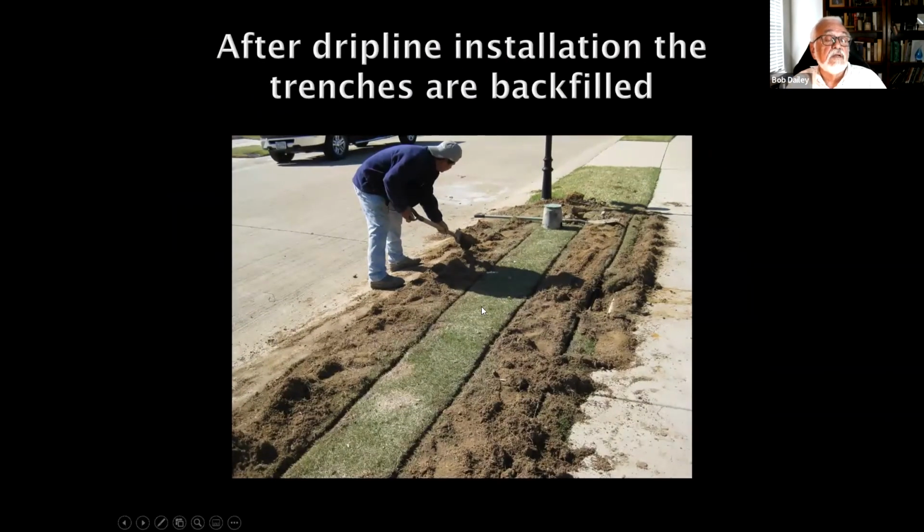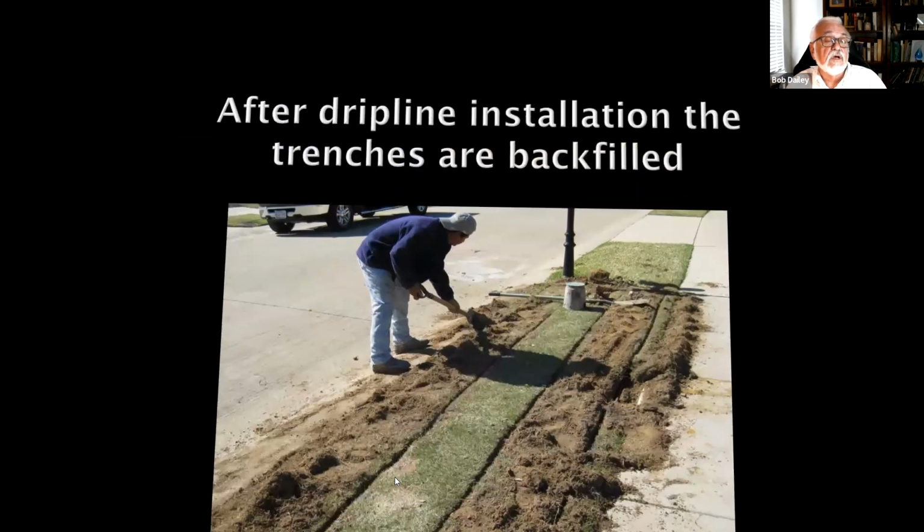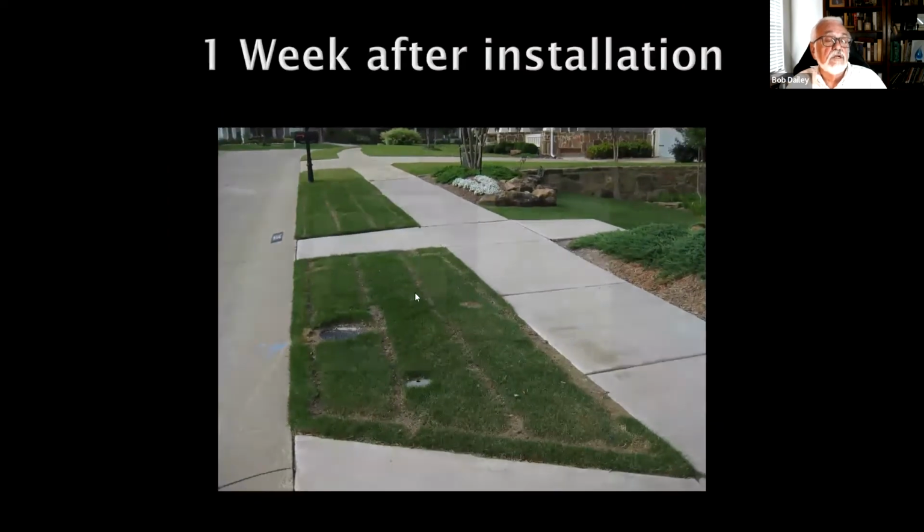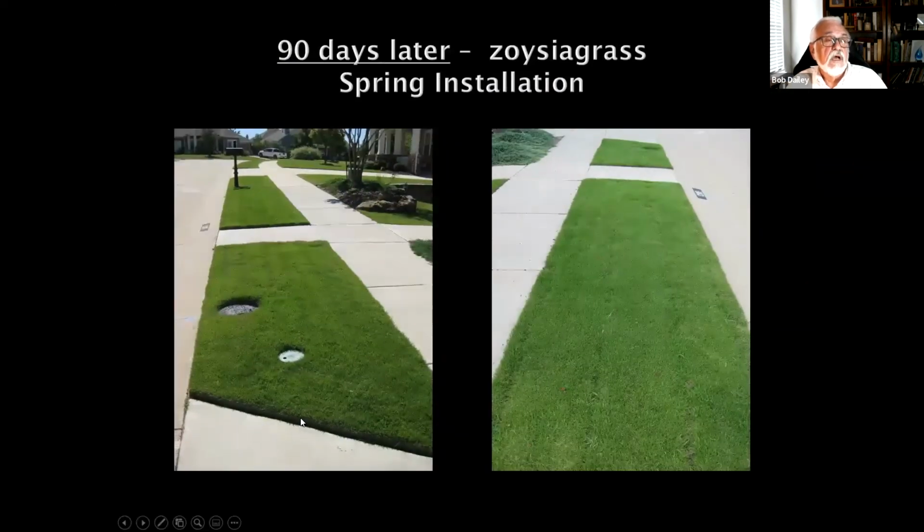Planted my sod, backfilled the trenches and planted the sod. All right. And here is 1 week after installation. That's zoysia grass. And here's 90 days later. Pretty nice.